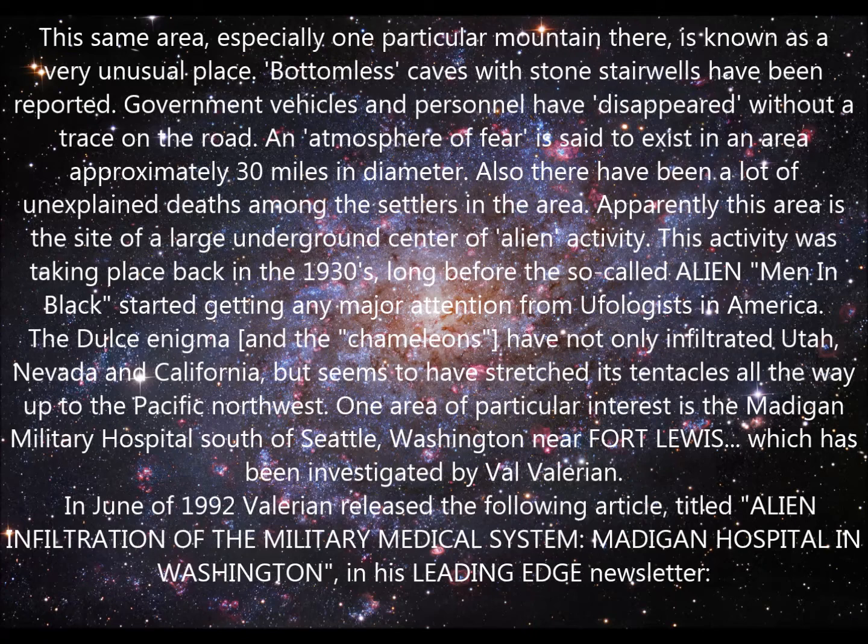Also, there have been a lot of unexplained deaths among the settlers in the area. Apparently this area is the site of a large underground center of alien activity. This activity was taking place back in the 1930s, long before the so-called alien men in black started getting any major attention from ufologists in America.